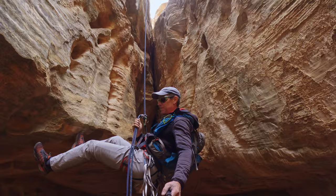Kind of special with this little natural bridge. Another baby rappel. There he goes. Magical. Jesus. Oh, I don't know how you're gonna fit through here, Spencer. So you can see Spencer in the natural arch right behind him. Ooh, rapid fire rappels here.